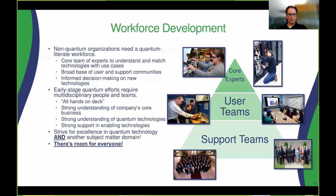And these early stage quantum efforts require multidisciplinary people and teams. It's an all hands on deck effort. So you need to have a strong understanding of your company's core business, but you also need to have a strong understanding of quantum technologies, as well as the enabling technologies. So not just the qubits themselves, but also the photonics, the electronics, the lasers, all this other stuff that goes into it in order to really integrate it into what you're trying to build.